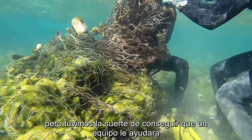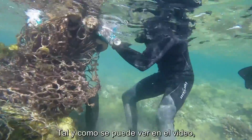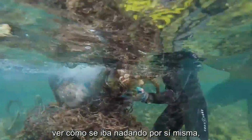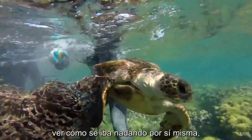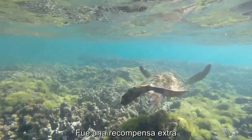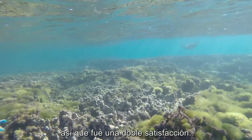But we were fortunate enough to get a boat team on it and cut it away carefully. And as you can see by the video, it was a very enlightening feeling to see it actually swim off on its own, and feeling that we just saved one turtle. It was a bonus effort. And at the end of the day, we also removed the net. So it was a win-win situation for us.